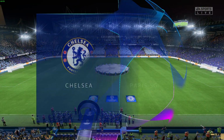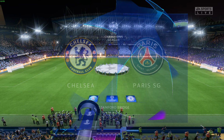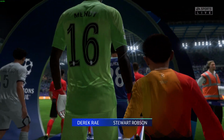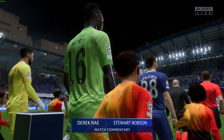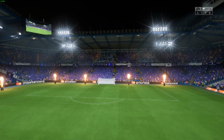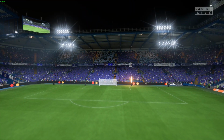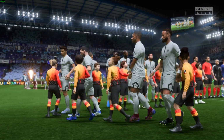The floodlights are beaming down on the players here at Stamford Bridge in West London. I'm Derek Ray, and I'm joined for expert analysis by Stuart Robson. And we've got so much to look forward to. This is where it all begins in Europe's Premier Club competition, the UEFA Champions League, the group stage, match day one action. It's Chelsea against Paris Saint-Germain.